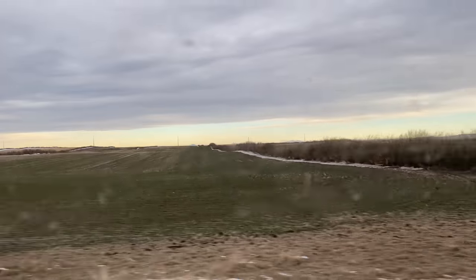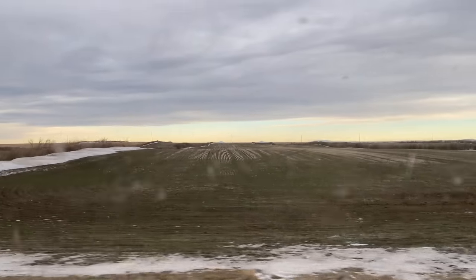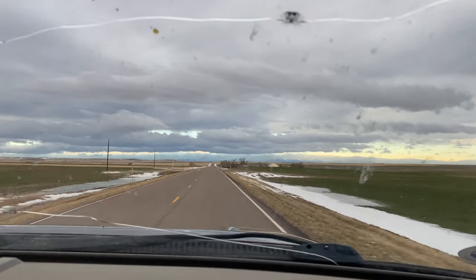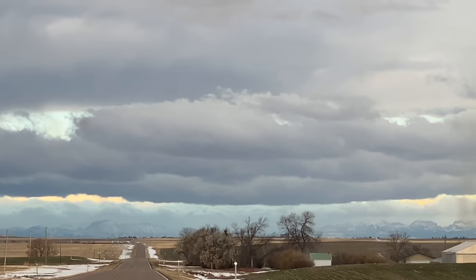Here you can see the little rows of wheat coming up, and I'll get out in the field in this video and show you as well. This wheat is all starting to poke up out of the ground, so it's super cute, and we're just on the road to go and get oil. The view out the front is so beautiful. See these mountains and then the clouds? Wow, they look great.